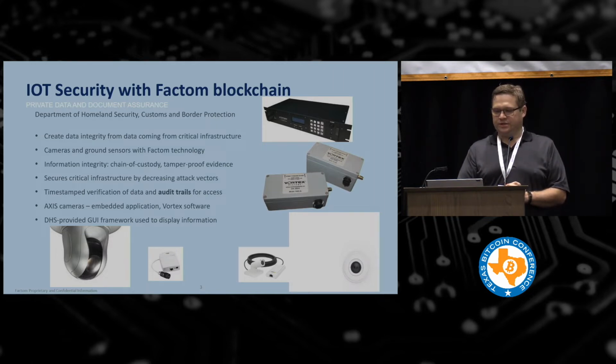What it does is it creates a chain of custody, tamper-proof evidence, which is very important from government to judicial systems. And it secures the U.S. infrastructure by decreasing some of the attack vectors. We don't claim that this is a panacea to solve all problems that exist on national infrastructures, but it's certainly going to reduce them quite a bit. And we have audit trails.